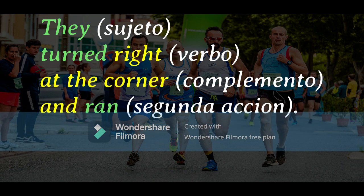Cabe mencionar que they turned right quiere decir ellos voltearon a la derecha. Turned right se utiliza junto con la preposición right, que es a la derecha, que es simplemente derecha, pero aquí se traduce en español como a la derecha. They turned right, ellos voltearon hacia la derecha.